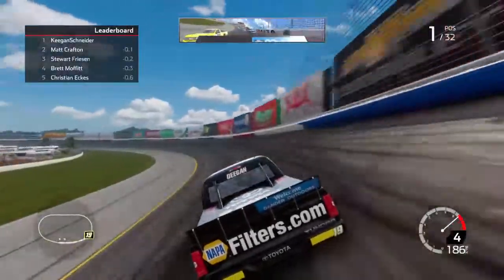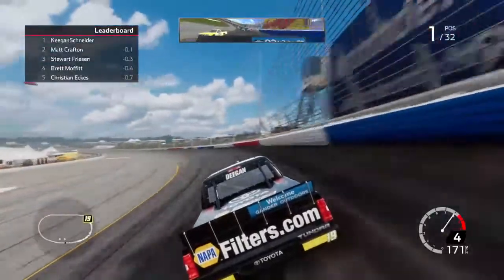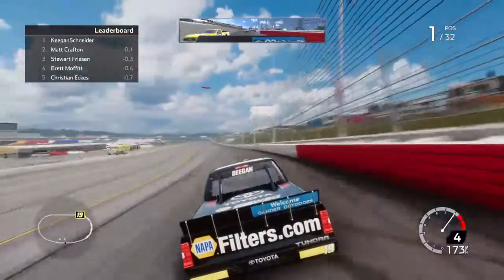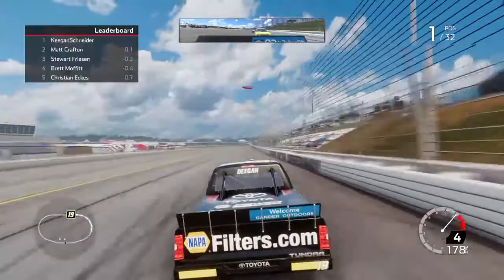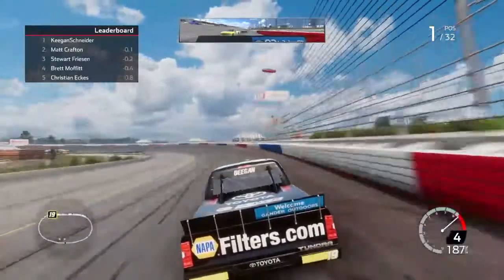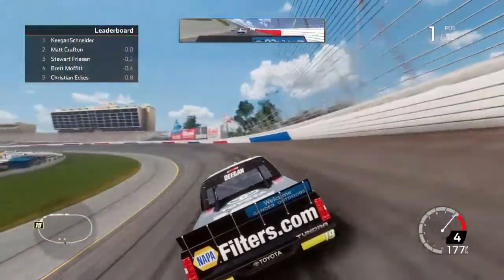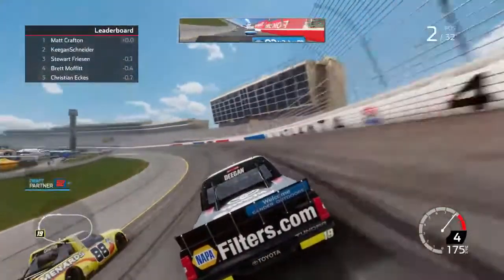And now into turns 1 and 2 here. Still on the outside of the track. Crafton's got the bottom. We're going to hang on to it. Crafton's going to fall in line right behind us. He's going to try to make that move again into 3 and 4. We seem to be better in 1 and 2 than what we are in 3 and 4.